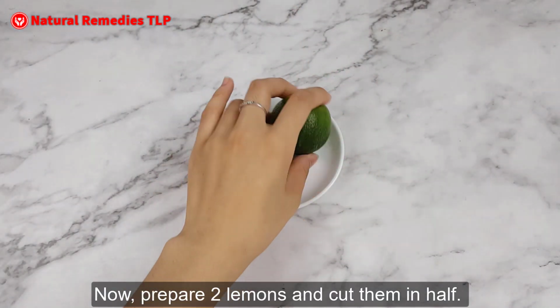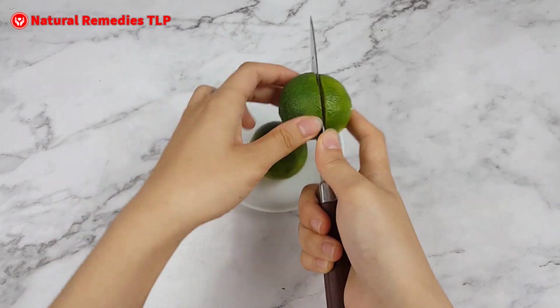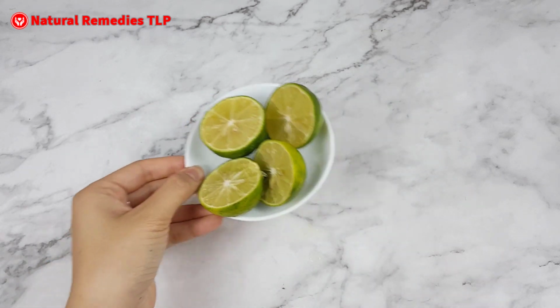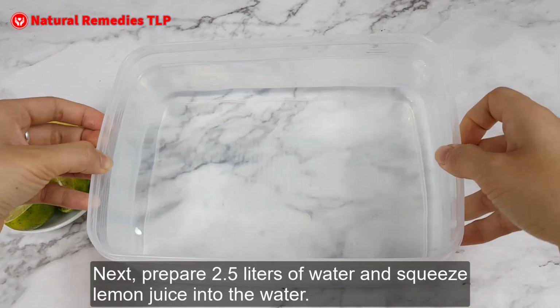Now, prepare 2 lemons and cut them in half. Next, prepare 2.5 liters of water and squeeze lemon juice into the water.